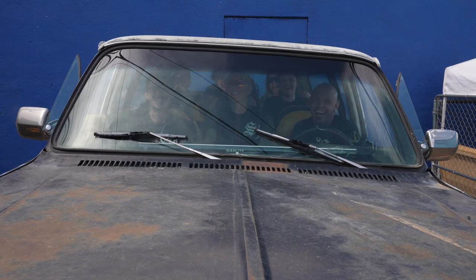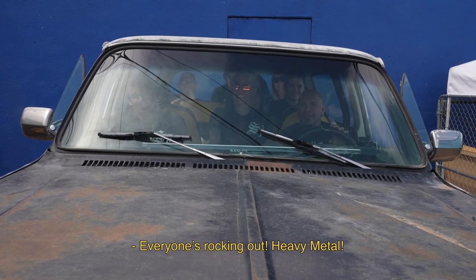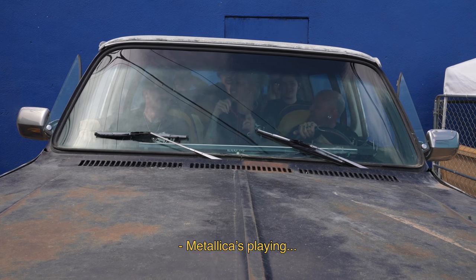Had a really good time with the group, man. We got into the Blazer, kind of did a 70s show style intro. Everyone's rocking out, heavy metal, Metallica's playing. I'd have to say it was a little bit challenging. You know, we finally got everybody out there, and by the time we did that, I think we had like five people sitting there sweating, punching each other, yelling at each other.